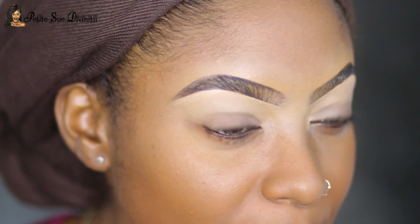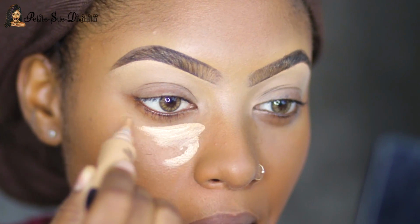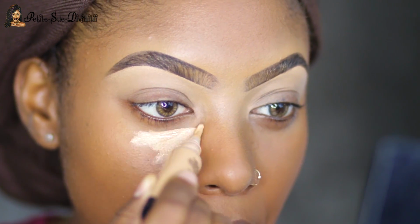I really love the way my brows are looking. Like, they look super sharp, super snatched. I'm gonna go back in with the corrector to highlight actually.